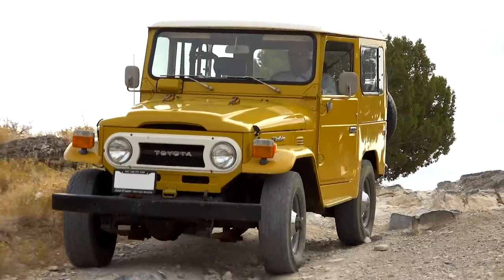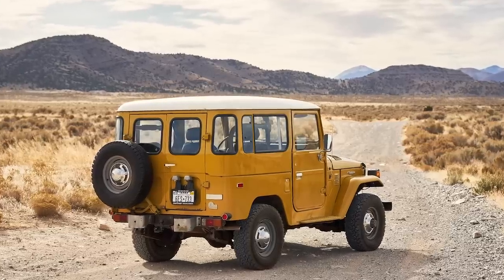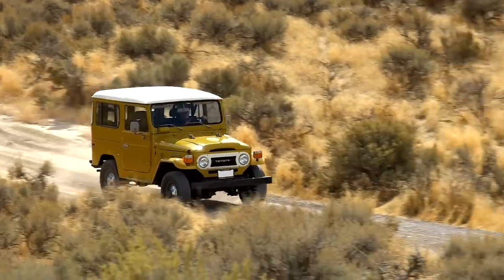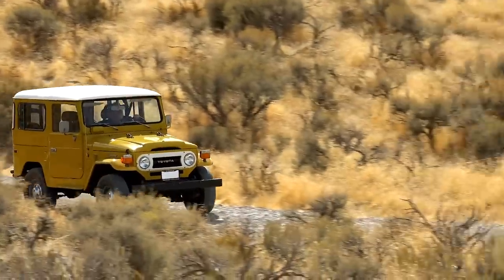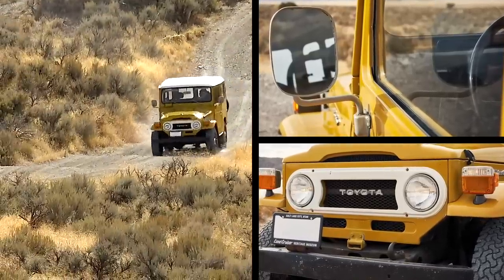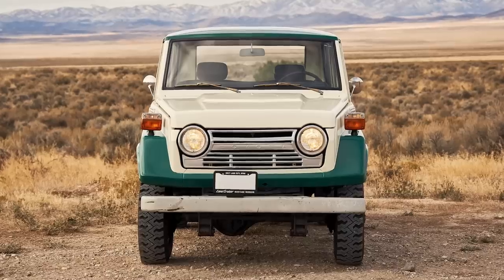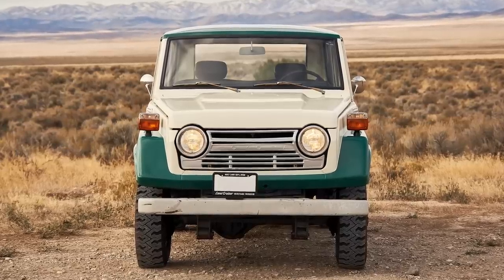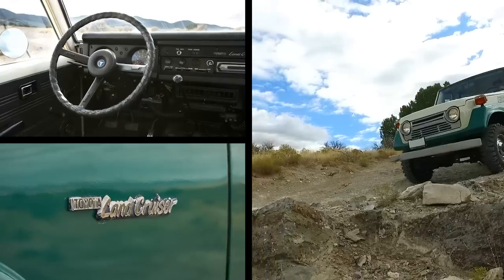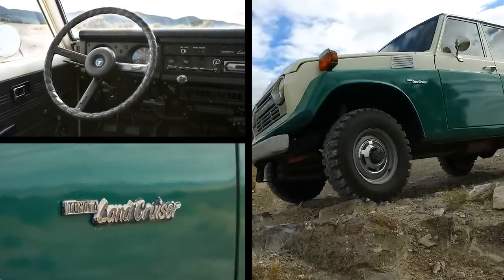In 1960, the FJ40 got the ball rolling in North America. This two-door Jeep-like vehicle with a removable hardtop introduced us all to Toyota's bulletproof reliability and off-road know-how. The FJ55 came in 1967. This is the FJ that was designed to be a four-door wagon from the outset, and its design was heavily influenced by the requirements of the North American and Australian markets.